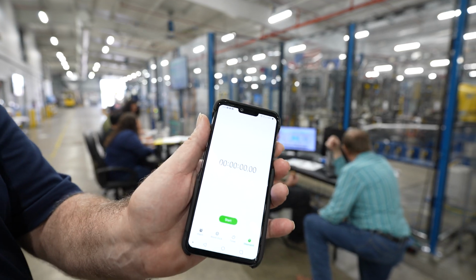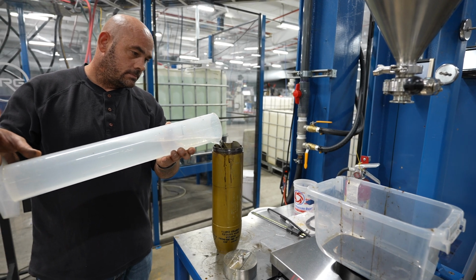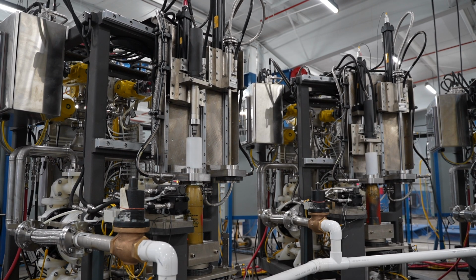We're getting ready to go to a multi-line demo. ICAM 1, 2, 3, 4. We'll put those in auto. I need you to initiate all 4 ICAMs. Room is clear. Starting robot.